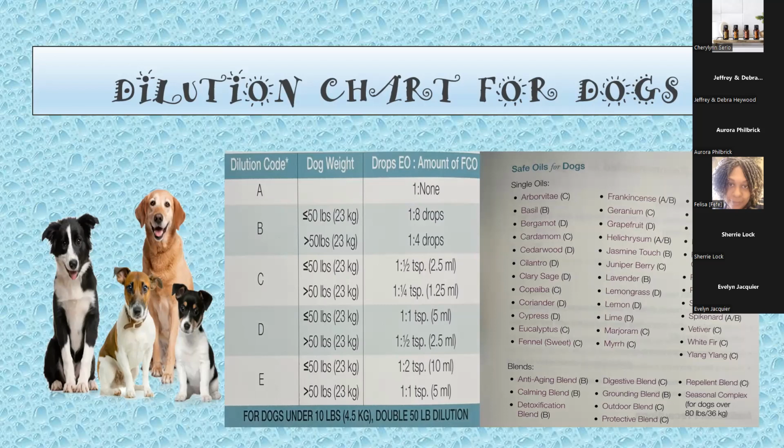And if you're unfamiliar with the way these blends are called, like the anti-aging blend and a repellent blend, digestive blend, that's Digest Zen. Repellent blend, TerraShield. Grounding blend is Balance. The repellent blend, I'd have to look that one up because the outdoor blend could be that, the TerraShield. I'll have to look on the side of the bottle. If you I'll look at it and I'll let you know. Yeah, it'll actually say on the side of the bottle what the name of the blend is. Calming blend. Zendocrine is the detox blend.